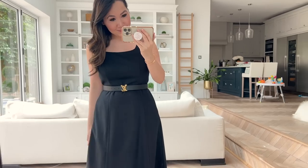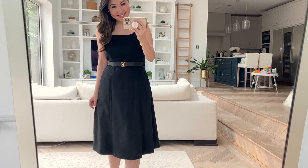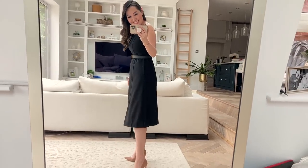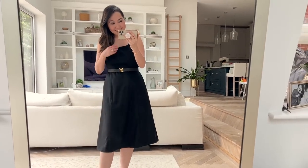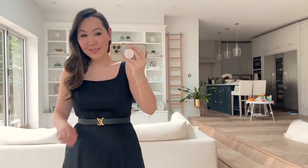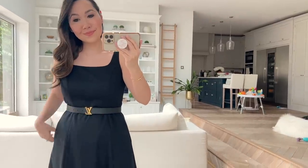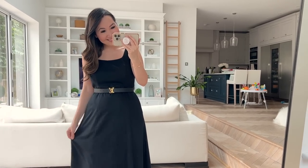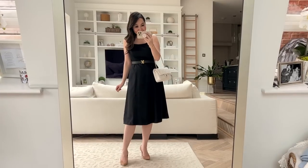It kind of reminds me of the Prada dresses they did a few years ago, and the cut of it is just so lovely. This one does come with pockets as well. Again, I can't emphasize enough how much I love a pocket. It's just so practical, and it always feels very modern to me. And then you do have a beautiful silky lining, so again, it feels really nice on your skin. It zips up on the side there, and everything is very well constructed. All the zips are completely hidden, they're all very seamless, it's all just very well done and very well made.